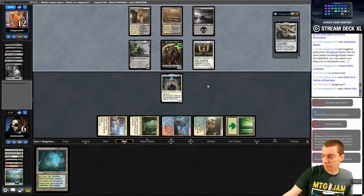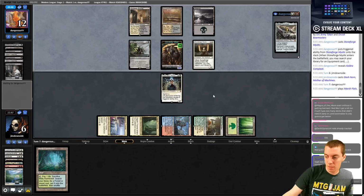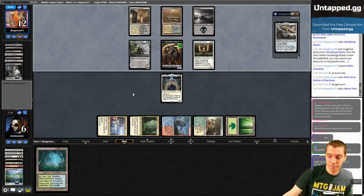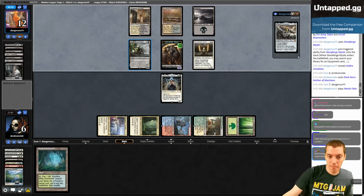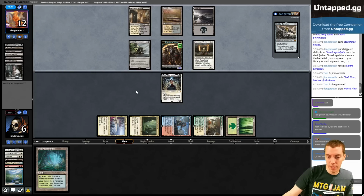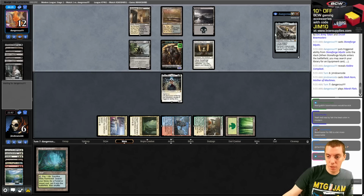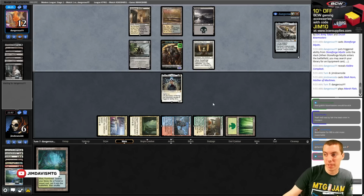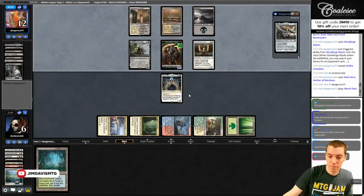Yeah, Goblin Bowmaster would be obviously pretty freaking awesome. Could have been red-black. Yeah, it's fair. Germ is an ETB? Oh, okay. I guess that makes sense. I didn't like processes like that, but that kind of doesn't make sense. All right.